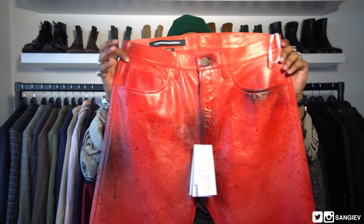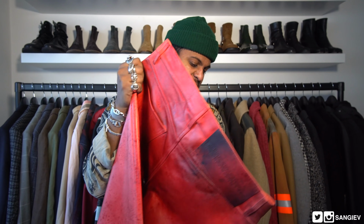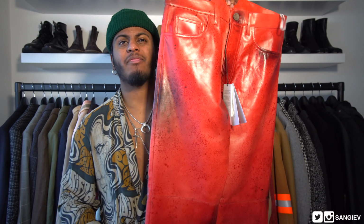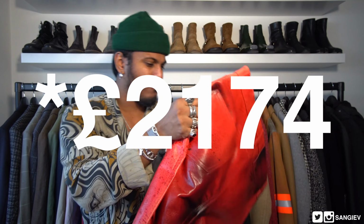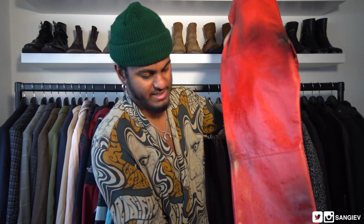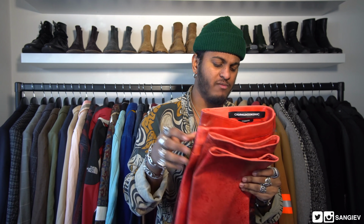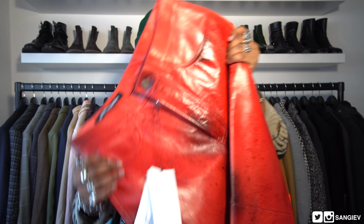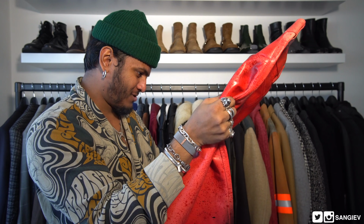Maybe, maybe not. We have Calvin Klein 205W39NYC, whatever you want to call it. The red leather trousers. Now this retailed for a grand total of 2.4, which is absolutely ridiculous. But it was on sale, 70% off, I think. This wasn't from the season just gone, but the season prior to that. It was the last one in its size. It's just absolutely insane. It is so fire, so sick.